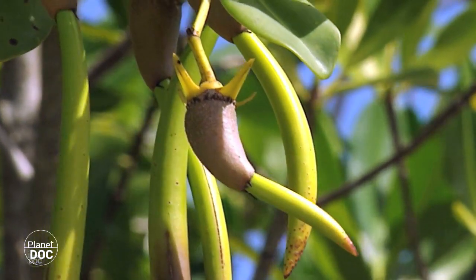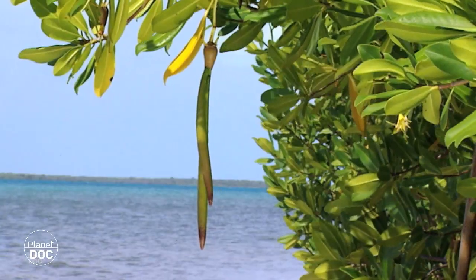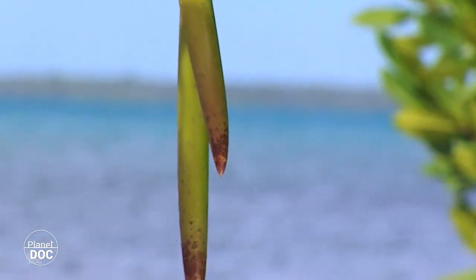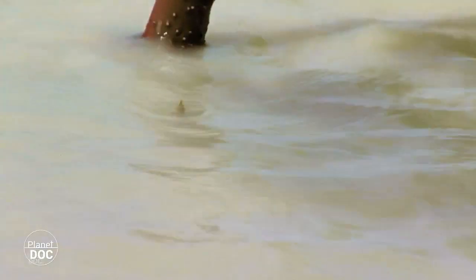These mangroves develop in a very individual fashion. Their seeds are long and pointed, and when they drop, they have several options. They may float away, germinate, or grow roots to sink into the swamp floor.